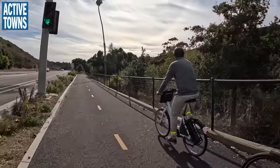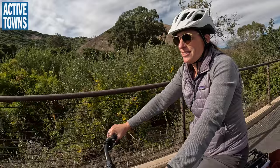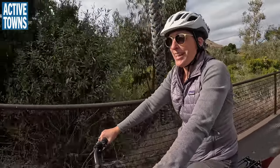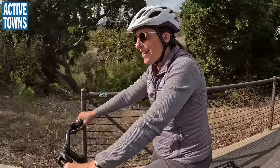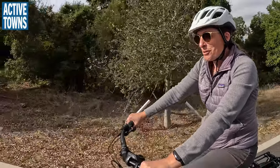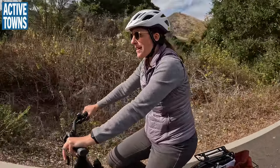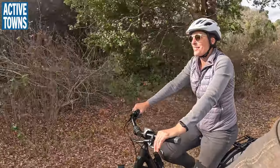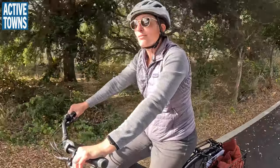But this all used to be owned by Caltrans, so it was really designed as a highway. It was relinquished to the city in 2014, just as the Active Transportation Program was getting online. And so we submitted a grant to investigate planning and design of this path, to go after construction funding because we had no idea how much this would cost. And we were able to get in on the first round of the program.